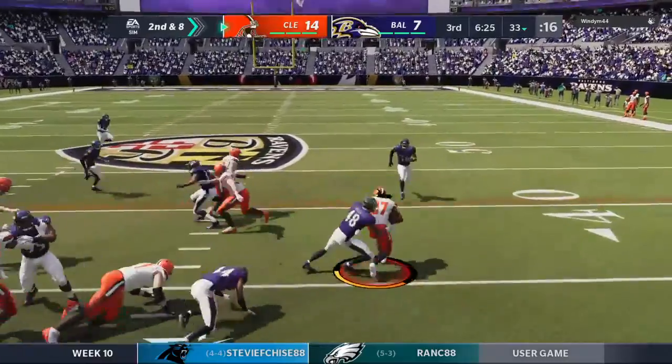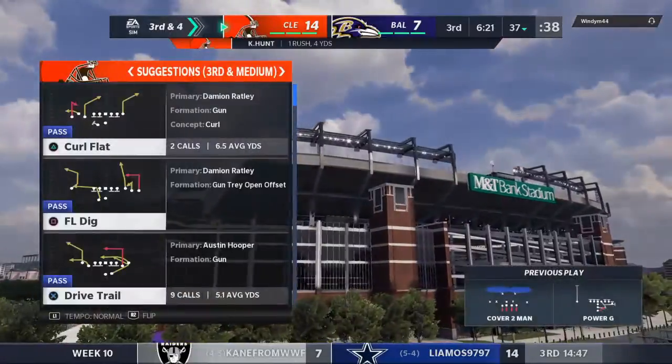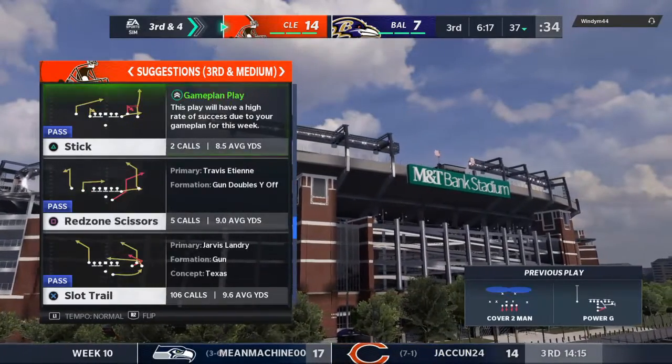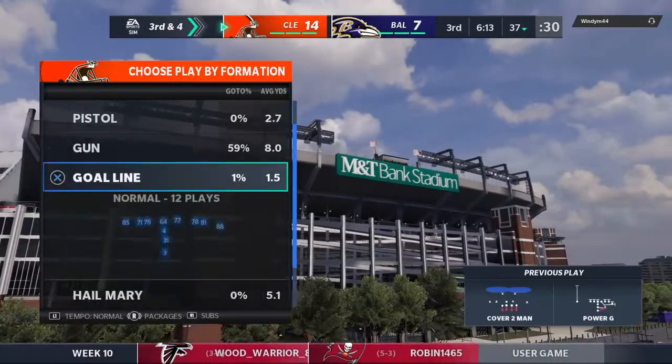First carry now for Kareem Hunt. Found a little room there as he's up to about the 37. 4 yards on the pickup there as it'll leave him with a third and about 4 more for a first. And it's third down.